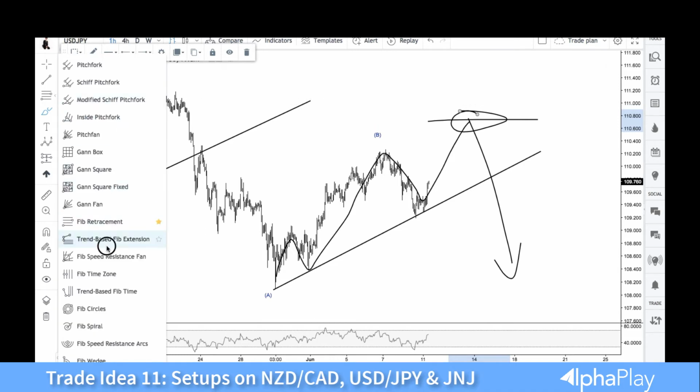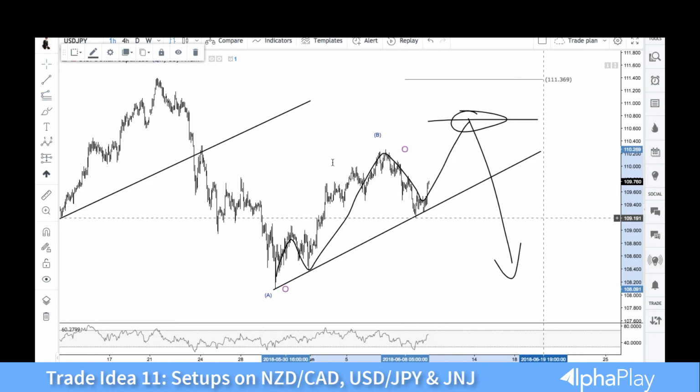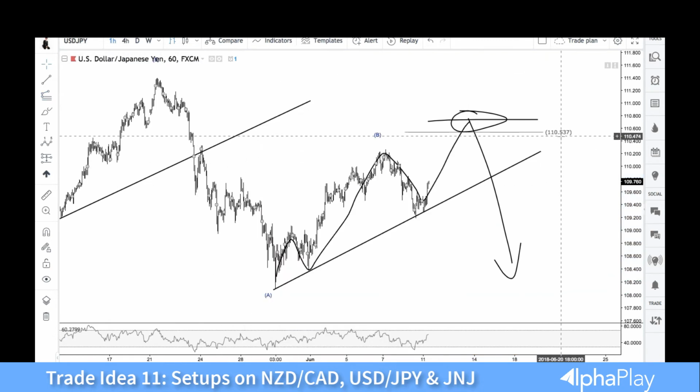Allow me to pull some numbers in to guide you as well. Potentially around the 110.5354 area.